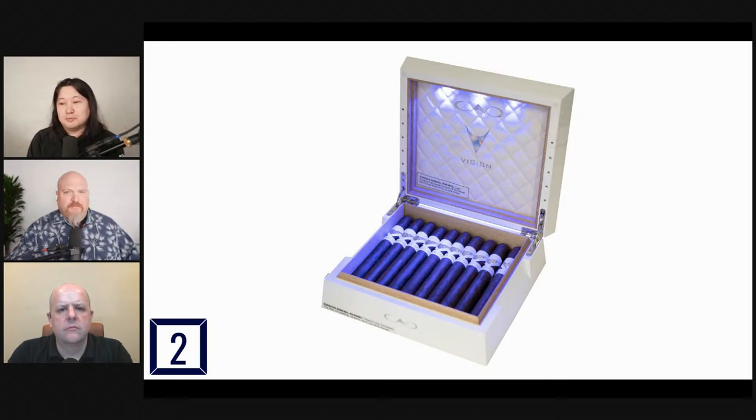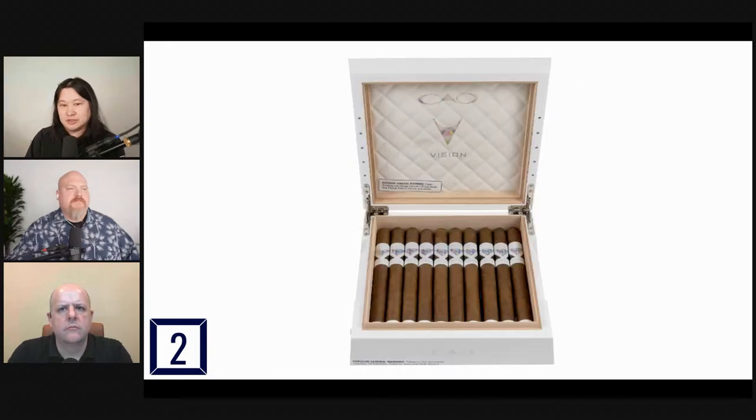I'll leave it at that. It's the CAO Vision. If you're wondering what it looks like when it's not lit up, it looks like that.